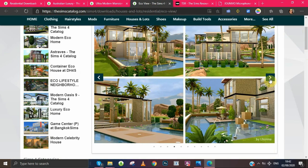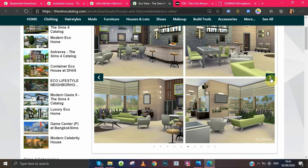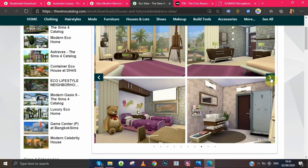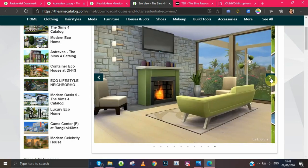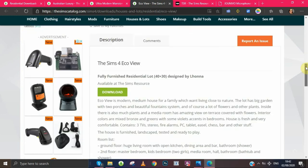All right. Now this is cute, but it does not scream Vanessa and homegirl. Oh, it looks like it's no CC. Like, why we have a kids room? They don't have no kids. They don't have no kids.